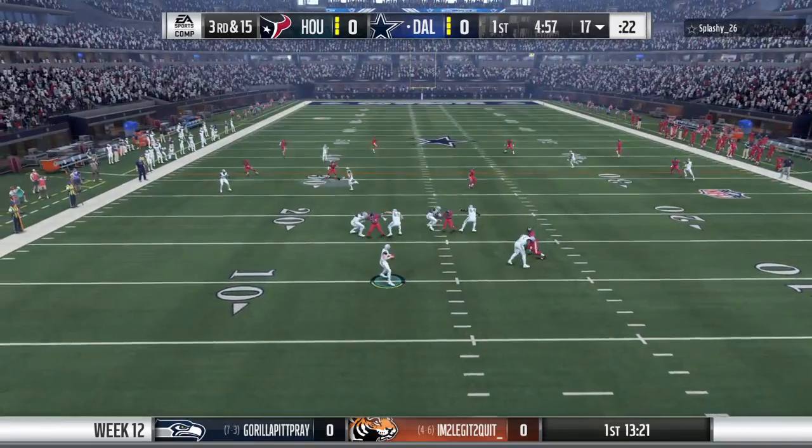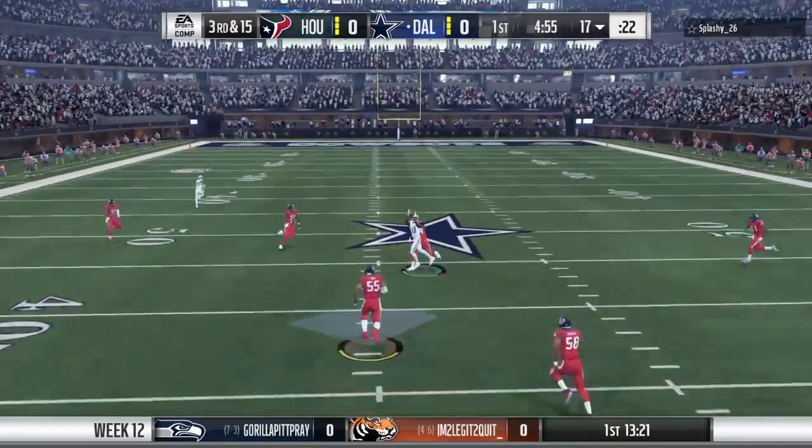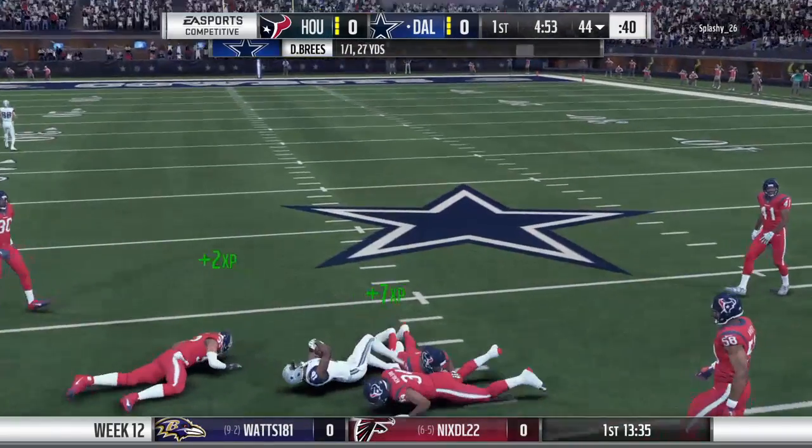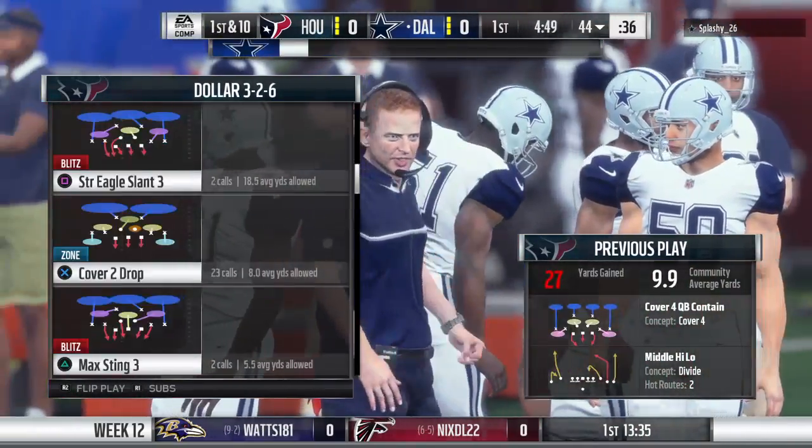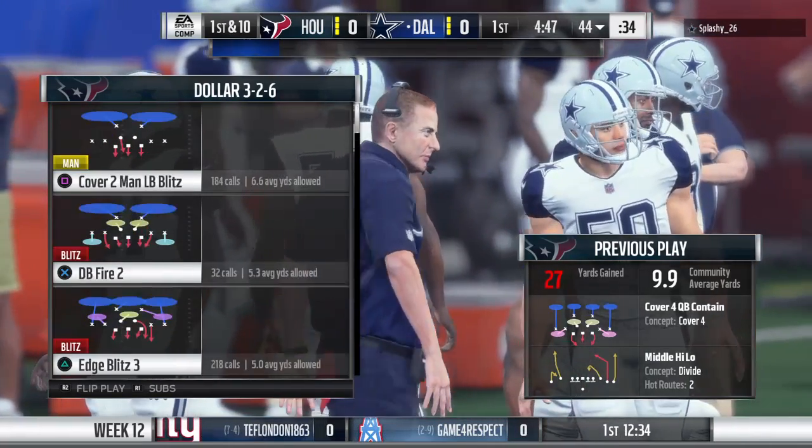Working from the gun, it's Breeze. Well, this is taken in. It's complete. And he is going to be knocked flat on his back. Oh, a big hit at the 44-yard line.